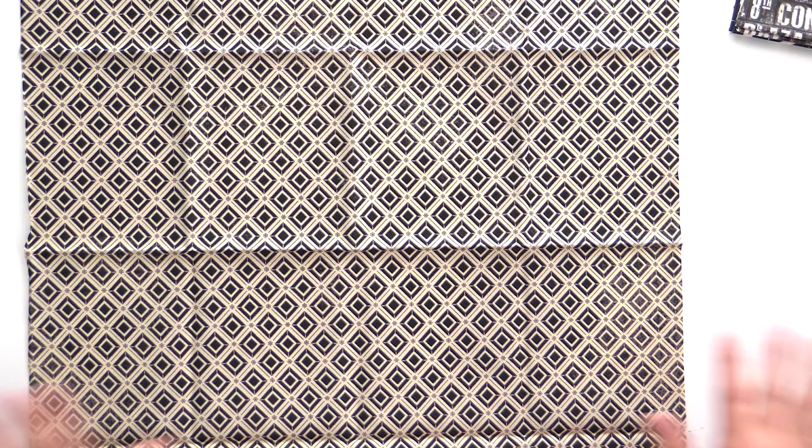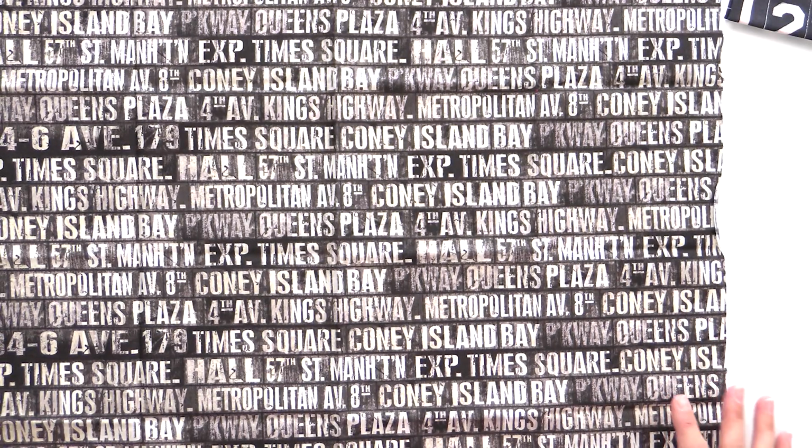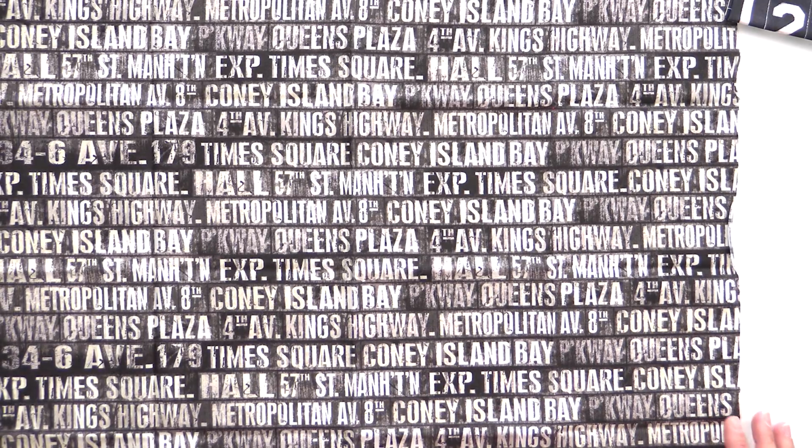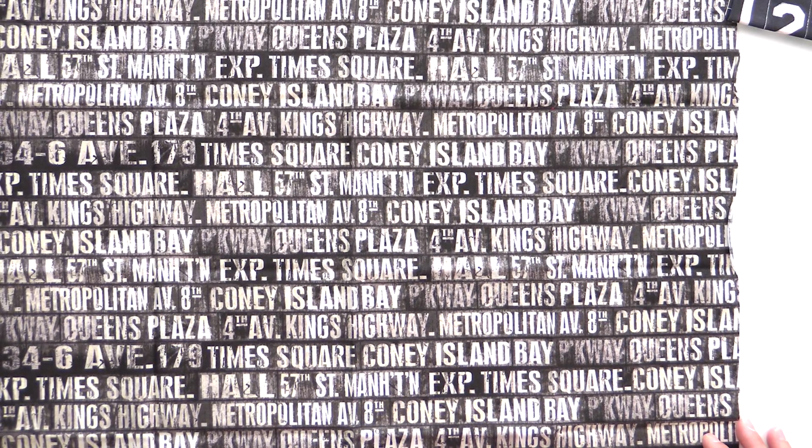This one looks like an old tile floor pattern to me. I've been stalking Zillow looking for potential houses maybe this summer, even though none will be available when it's time for me to move. But this looks like a lot of the tile in the historic bathrooms that I see. To me, this looks like train times, like when you're in a train station and you see where everything is going and whether it's on time or not. This is really fun. I think this is a really cool print.